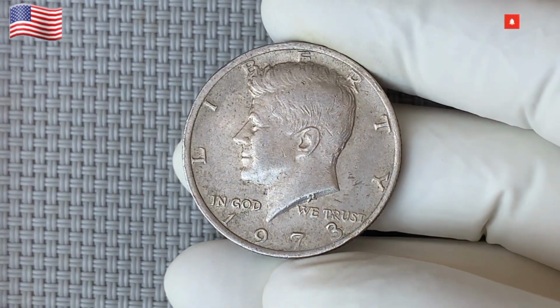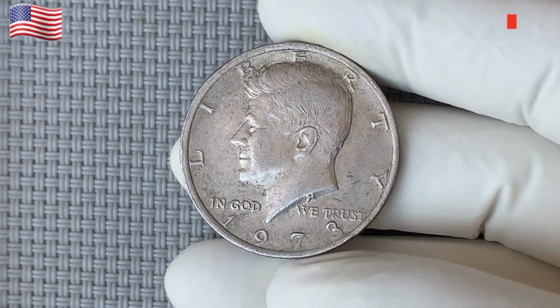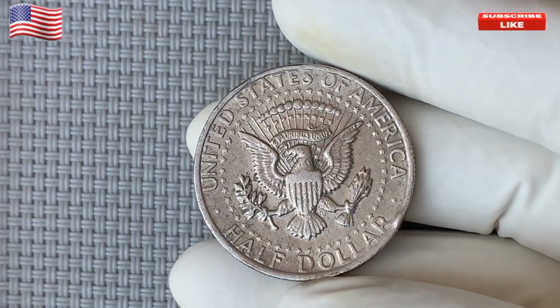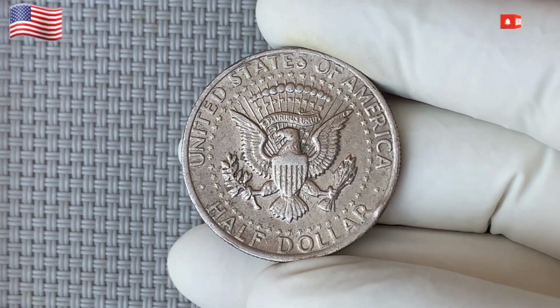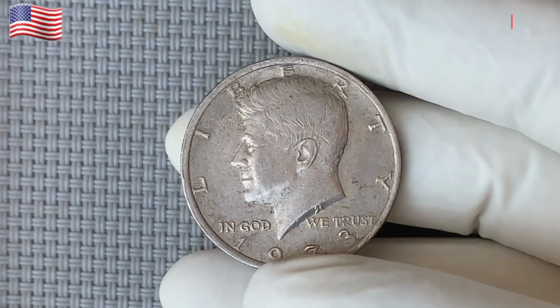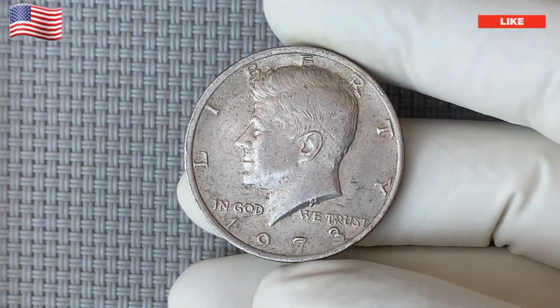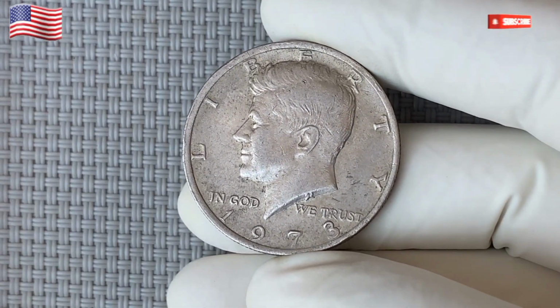If you're lucky enough to own a 1973 Kennedy half-dollar, it's worth taking the time to have it professionally graded. A certified numismatist can evaluate the condition of your coin, assess its rarity, and determine if it has any unique characteristics that could increase its value. Grading your coin will give you an accurate understanding of what it's worth, and it can help you decide whether to keep it in your collection or sell it for a substantial profit.